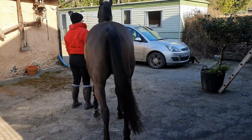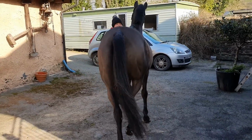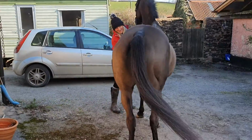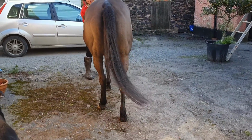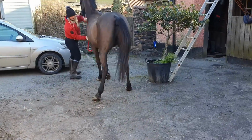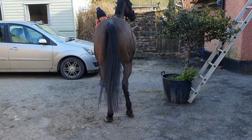So if we have a look from behind, again, it might not be so easy to see on video, but he's not wanting to stand still, which makes it a little bit more tricky. Ideally we'd want them to stand square and still, but that's maybe not on offer today. His hocks turn in slightly, both hind feet turn out, left hind slightly more than the right. You may not be able to see on the video, but he has got some filling in the fetlocks, and there is more filling in the left hind than the right.